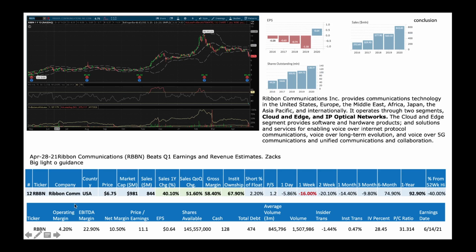So last but not least is Ribbon Communications, ticker symbol RBBN. As you can see here from the stock chart, the stock has done nicely over 1 year. I think now the stock has been dropping. After the earnings, it dropped again. If you look at the pattern here, after earnings the stock traded sideways to low, after earnings the stock shot up, after earnings the stock came down crashing. Now again after earnings the stock came down crashing.